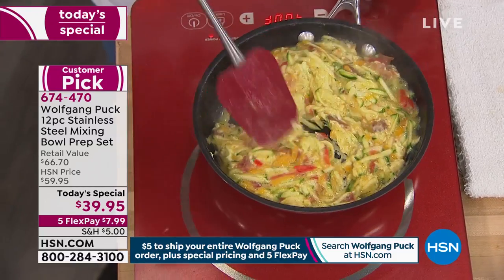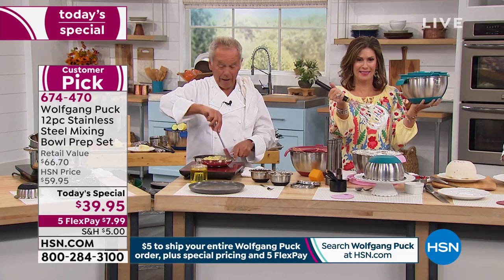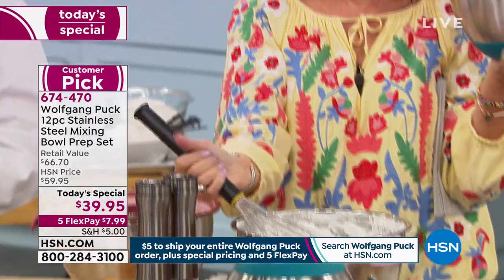I want this whisk. This whisk is good. I've never seen a whisk like this. This is a balloon whip. It makes better and fluffier eggs than a regular whisk.